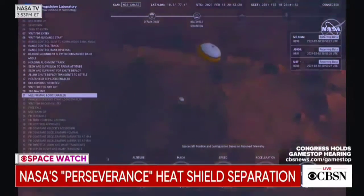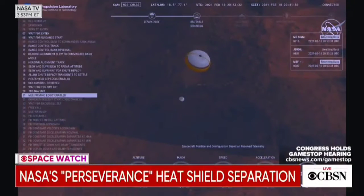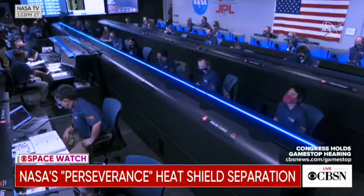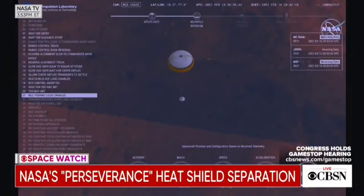Perseverance now has radar lock on the ground. Current velocity is about 100 meters per second, 6.6 kilometers above the surface of Mars. Perseverance is continuing to descend on the parachute. We are coming up on the initialization of terrain relative navigation and subsequently the priming of the landing engines.